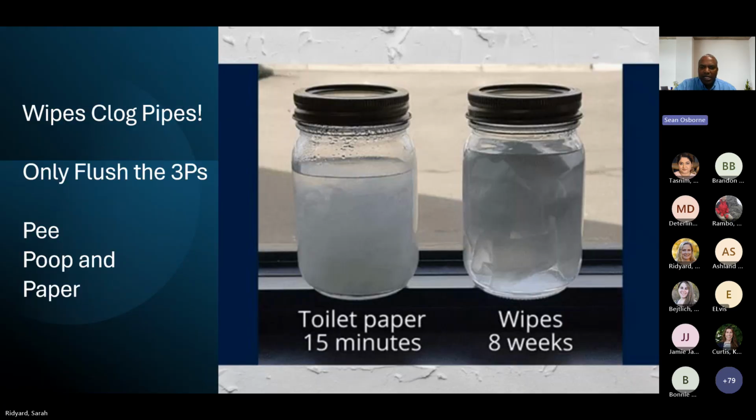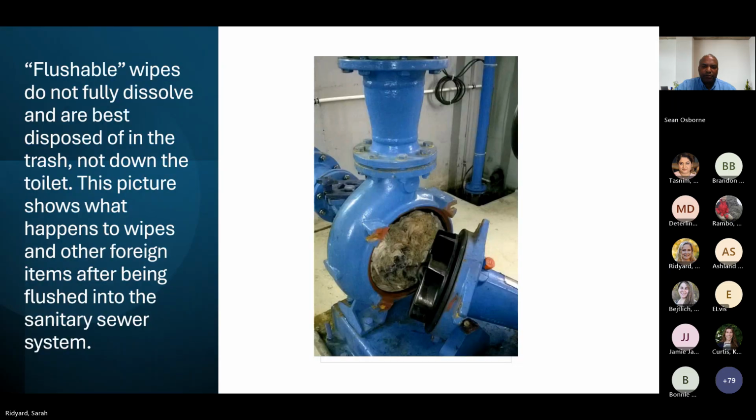This is you walk them through, you try to deprogram them to starting the process, right? Wipes, clogged pipes, 3 Ps. If you have some examples from your system that you can show them through pictures, or you can share the slide that's out there about toilet paper versus wipes and dispersibles. Next slide, please.